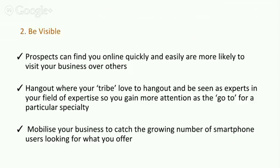Mobilize your business to catch the growing number of smartphone users looking for what you offer. So if you look at everything you do, absolutely everything you do to promote your business now, how can you mobilize what you're doing? Meaning, make it so that it's really visible in the palm of someone's hand. So from their mobile device, their smartphone, their tablet, etc. If you can capture their attention on those devices, you will see an immediate increase in your business.